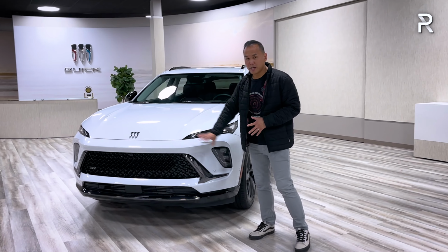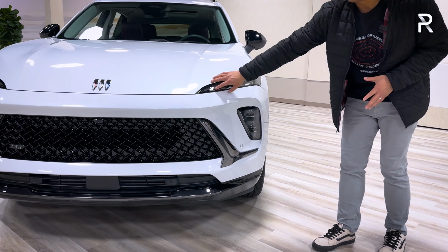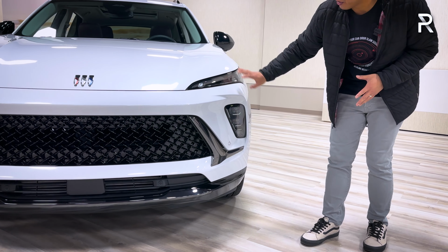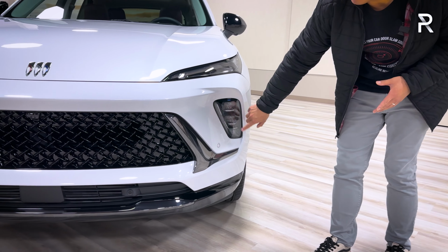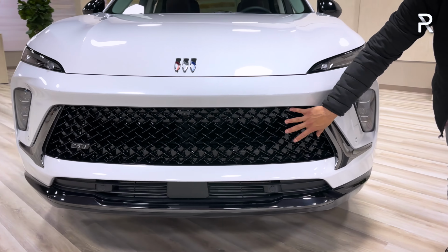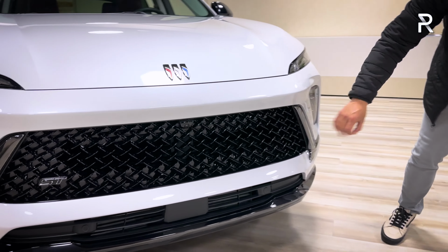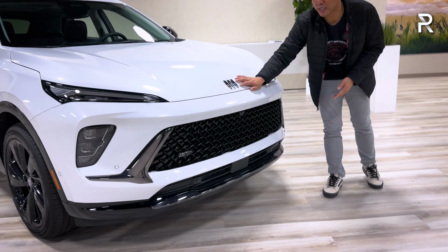You can see the front end adopts the new styling language here from the Wildcat concept. So you have the separate LED daytime running light and turn signal here. You have the actual checkmark style full LED headlight where it's an LED low and high beam. You have the latest Buick grille. The ST again includes its own kind of different insert with the gloss black, with the kind of mesh finish. It all again is providing some functional cooling for the engine.